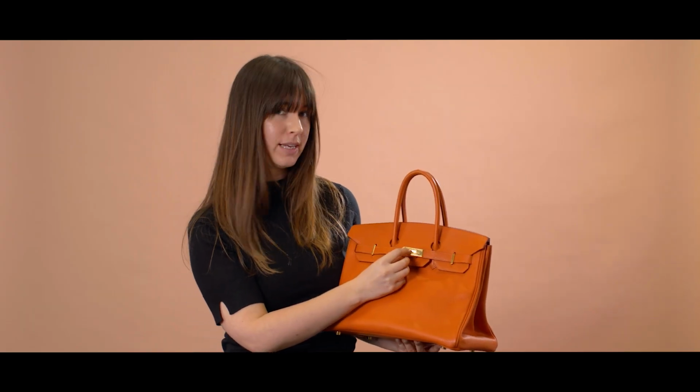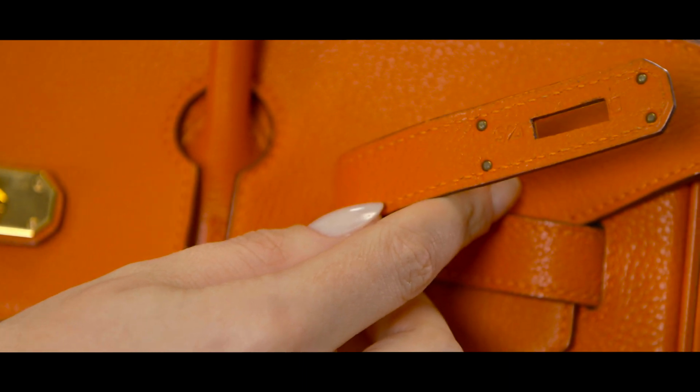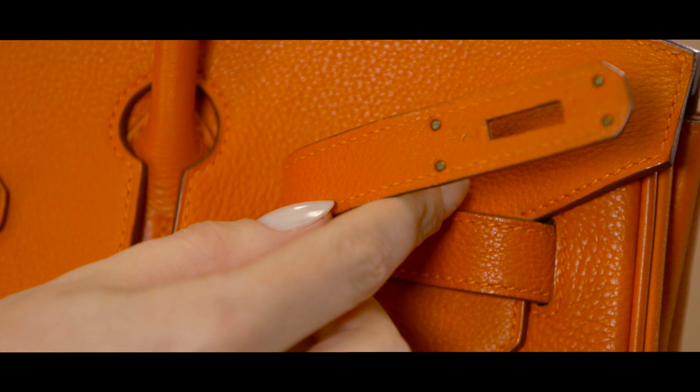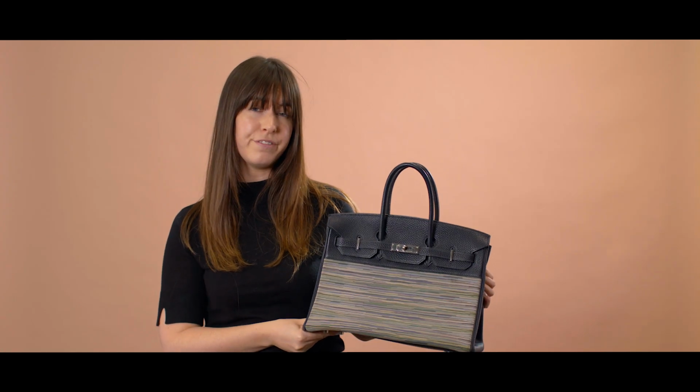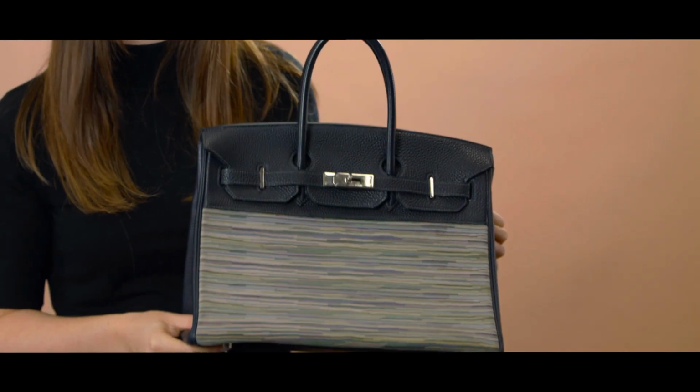This Birkin dates from 2002. We're able to tell that because of the date stamp, which corresponds to the year of construction on the inside flap. This is another example of an Hermès Birkin 35, this time styled in vibrato leather.